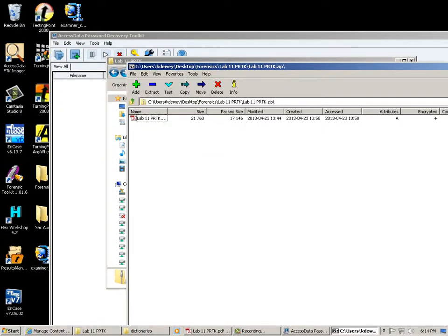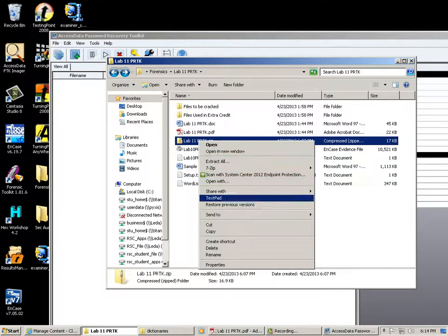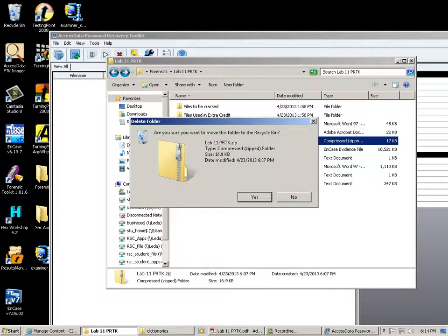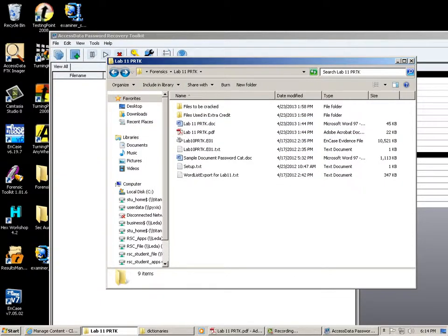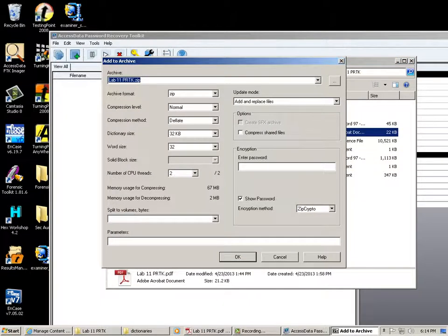Actually, let me do a whole brand new one. Don't you have to open up the program or the file? I shouldn't have to. Okay, I'm going to right click, 7-zip, add to archive. And I'm going to put in D-E-U-T-C-H. That's German. Good enough? Should work. Okay.